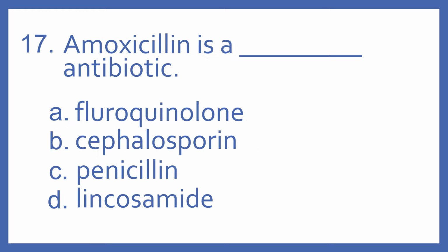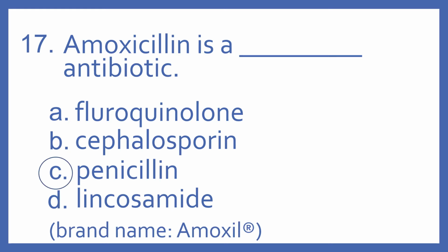Number 17. Amoxicillin is a blank antibiotic. A, Fluoroquinolone, B, Cephalosporin, C, Penicillin, or D, Lincosamide. And the answer is C, Penicillin. Amoxicillin is a penicillin antibiotic, and the brand name is Amoxil.